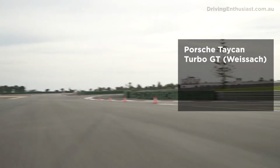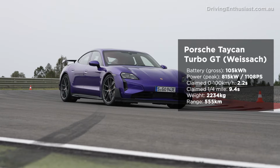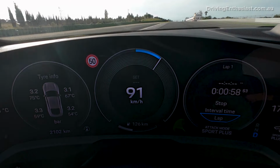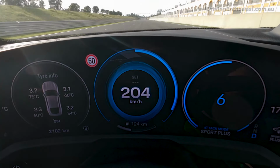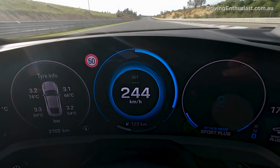In number 4, you could say it's the Tesla's arch rival, the Porsche Taycan Turbo GT. So this was revealed earlier this year. Using a twin motor setup, it produces 580 kilowatts, or if you're in launch mode, it offers 760 kilowatts, or there's 2 seconds of 815 kilowatts if you use the calculation with the peak power measurement method. Porsche claims 0 to 100 in 2.3 seconds or 2.2 seconds with the Weissach package.